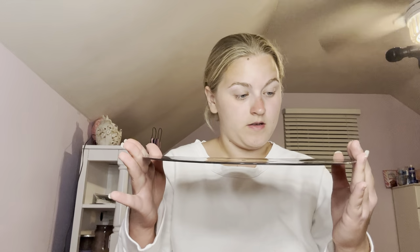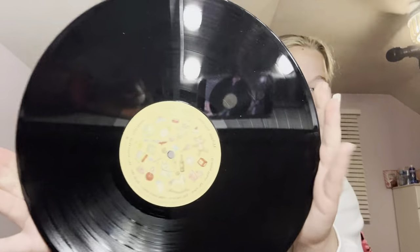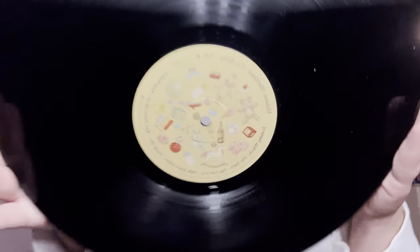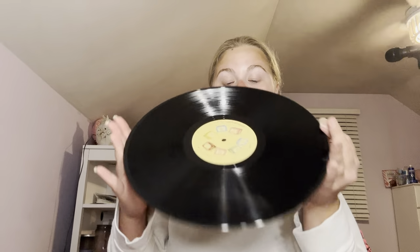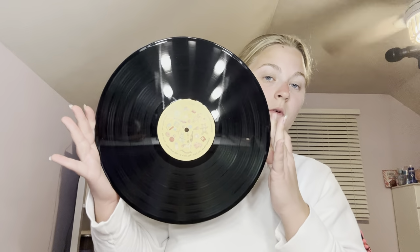We take it out, and I was not expecting black to be the color. I'm telling you that right now. I was not expecting it to be black. This needs to be cleaned a little bit. This is Crybaby. Then on the back, we have all the songs, which is cute. So yes, we just have a black vinyl, which I think is very cute. So I'm gonna put it back in the sleeve now.